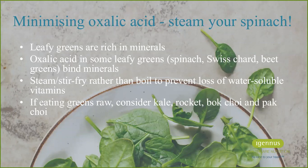So eating some of your leafy greens, those that are high in oxalic acid, cooked. So for example, steaming your spinach or stirring it into a dish at the last minute. But then choosing the leafy greens that are low in oxalic acid to eat raw. And those are kale, rocket, bok choy, and pak choy. So for example, if you're making a salad or a smoothie, it's better to use kale or rocket rather than spinach.